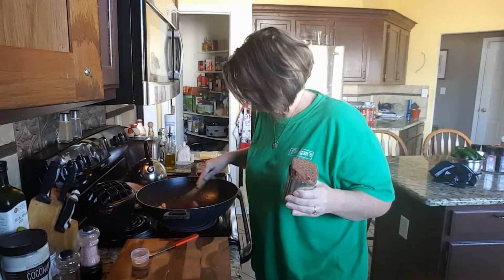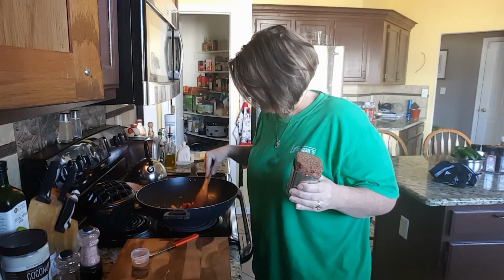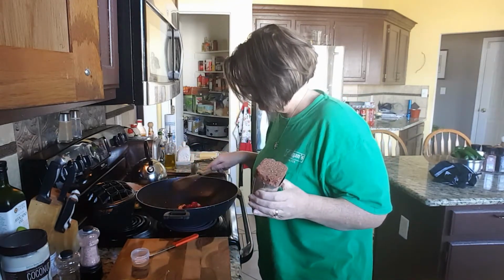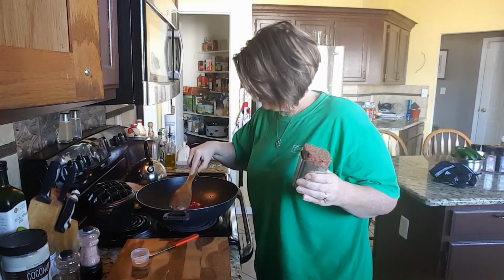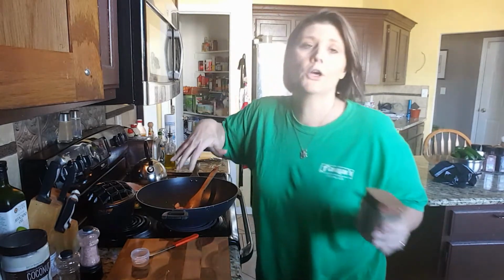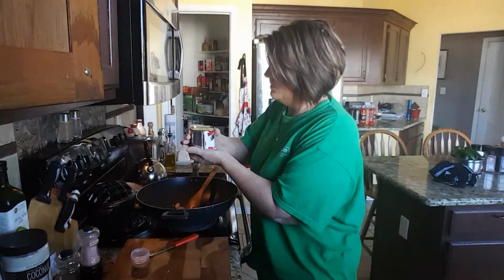So, these will get tender. You want to make sure you don't cook the bacon too long, because since these are a little harder, they are going to take almost as long as the bacon. Not as long, but... And I like my bacon a little on the crispy side. And as always, cater this to your taste. This is your food. I'm telling you what my tastes are. You can try mine, and if you don't like it, adjust it the way you want as you go along.